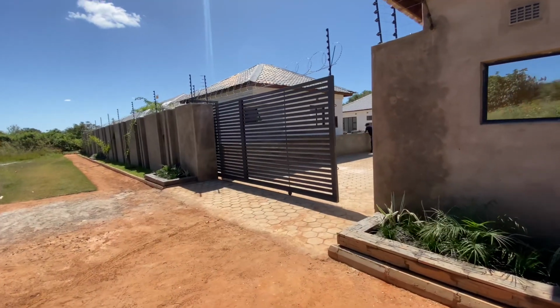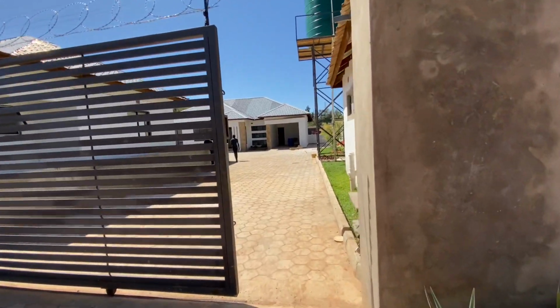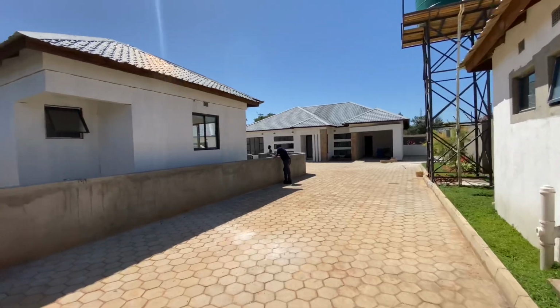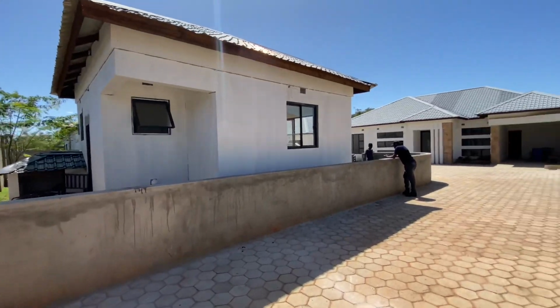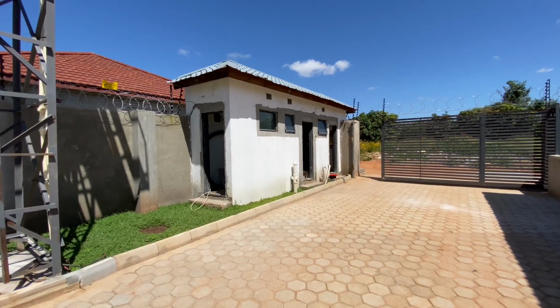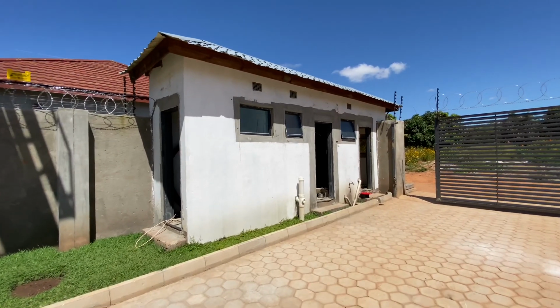So guys, a lot of you sent me emails asking if there are any properties within Lusaka for rent or already built houses that you could purchase. I partnered up with this real estate company to showcase a few houses that are both on rent and for sale. So the first thing you'll see when you enter this yard is this little house.